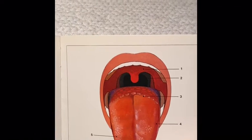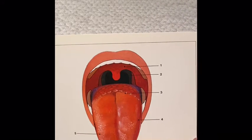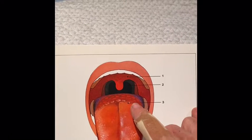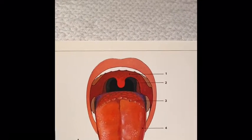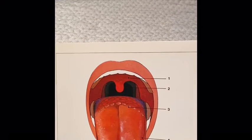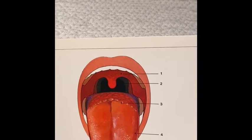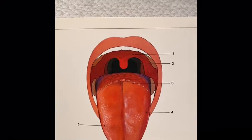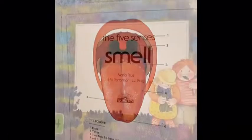The front of your tongue is for sweet things. The sides of your tongue taste sour, like lemons or vinegar. The back of your tongue tastes bitter things like grapefruit peel. And you can taste salty things all over your tongue. These little taste buds send a message to your brain and tell it what kinds of things you're eating. Your tongue isn't the only part of tasting. Smelling is also important. And next, I'm going to tell you about smell.